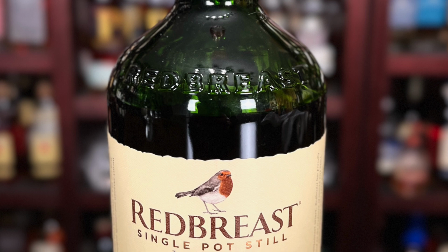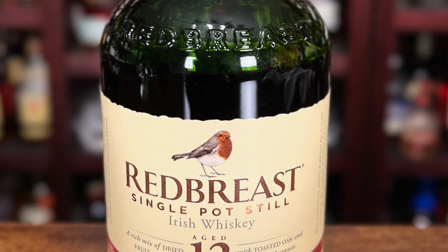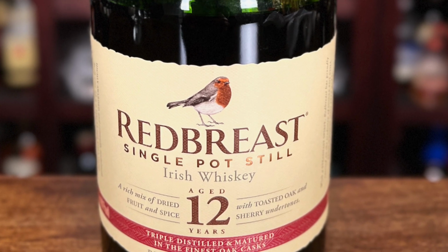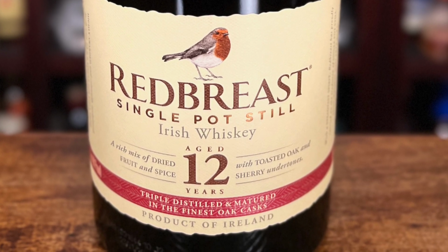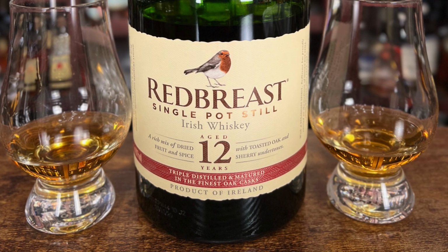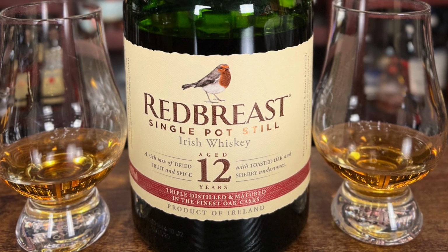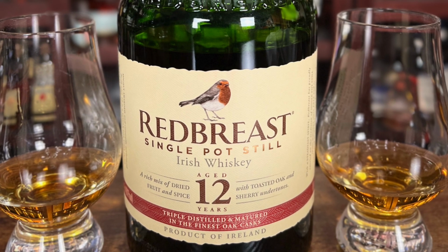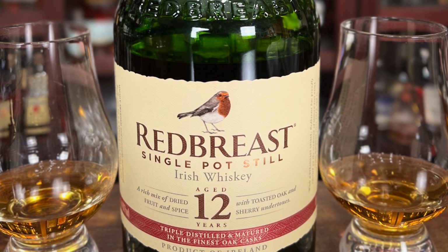Next, I'm sure more people are familiar with the Redbreast 12-year Irish whiskey. It is a pot still Irish whiskey, which denotes it was made from malted and unmalted barley and distilled only in a pot still. It is triple distilled. The company is Pernod Ricard, and distillery is Middleton Distillery. It is 100% malted and unmalted barley. It was aged 12 years. Its proof is 80 proof. We bought this one in March of 2023 for $73.99 at Beverage Barn in Henderson, Kentucky.